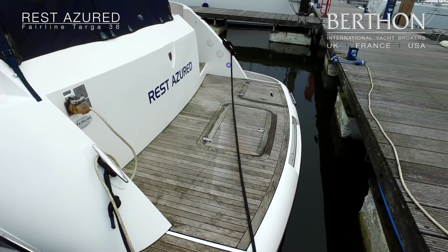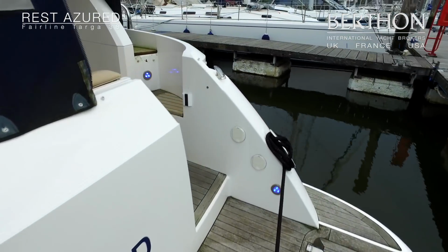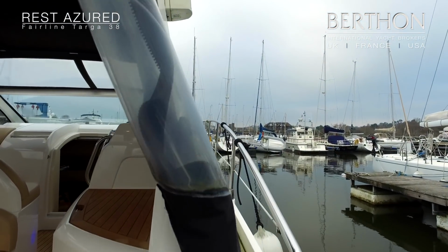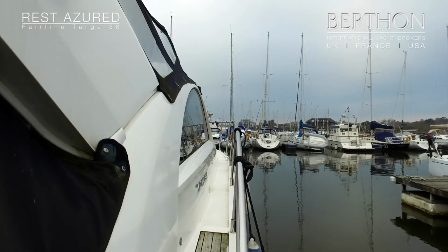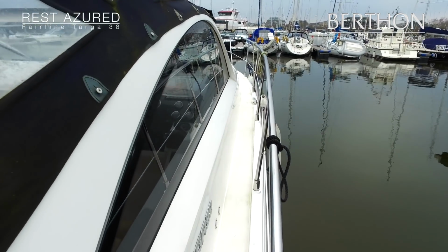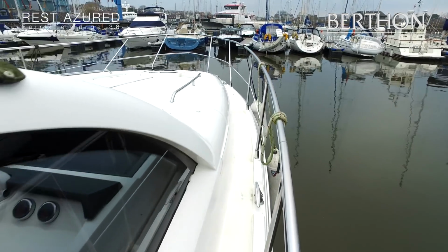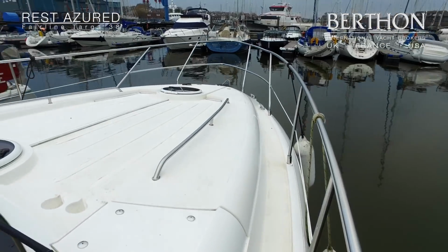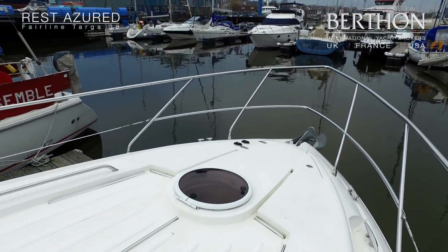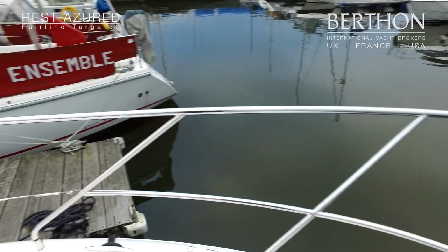So starting off at the stern, we've got a large bathing platform with a locker inside lined in teak with courtesy lights. Walking up the side decks, which are laid to teak and then have just easy non-slip to the rest of her coach roof. Large foredeck here, great sunbathing area, and this boat does have the optional sunbathing cushions coming with it. We've got a self-launching and stowing anchor right up at the forward end.